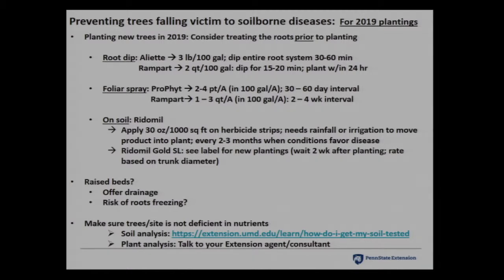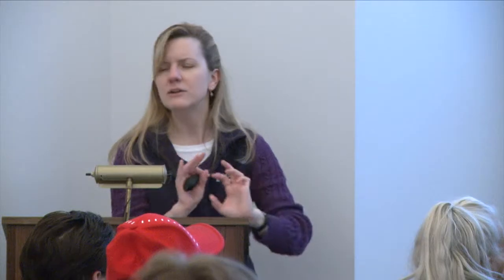Again, you would be doing this when the disease conditions are there. So just be mindful of what it's like outside as far as what your interval is. On the soil, you can be applying Ridomil right to the soil, right to the tree rows, but make sure you irrigate it in. Make sure you get that in the soil through some kind of water mechanism. Ridomil Gold SL, just make sure you read the label. There was too much stuff to include on the slide, so just refer to the label if you're using Ridomil SL.